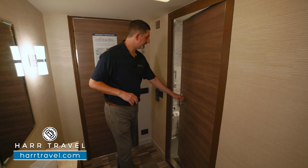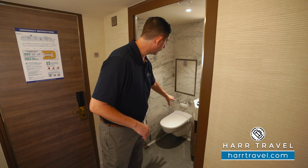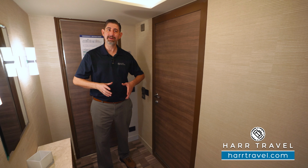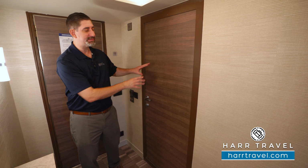Now, to my left here is a half bath. So you're gonna have a sink and a vanity there, and of course a toilet. It's absolutely perfect if you have a third passenger staying in the living room, or maybe your friends traveling together. But what I love about it is if you have your friends or family over to have a cocktail or relax, they can utilize that without heading into your personal space.